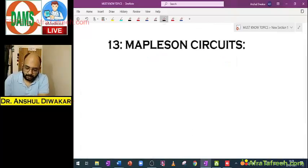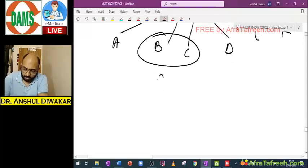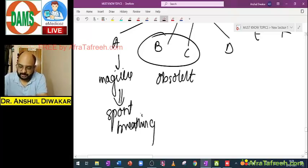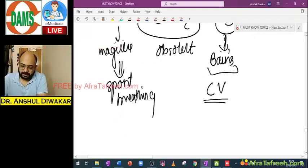Mapleson circuits. We know there are 6 types of circuits: A, B, C, D, E and F. B and C obsolete. A, McGill's type of circuit, best for spontaneously breathing patient. D, Bain's circuit, best for controlled ventilation, that is controlled breathing patient.